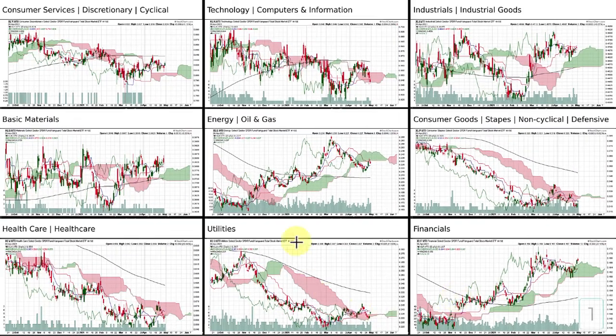For the number 2 spot, we're looking at basic materials versus industrials. Right now, industrials does have the blue line below the red line, and on basic materials, the blue line has just barely in the last couple of days moved above the red line, giving it an edge. So we're going to call materials as the number 2 place in the ratio race between the individual sectors and VTI. So that puts financials as number 1, basic materials number 2, and industrials as number 3.